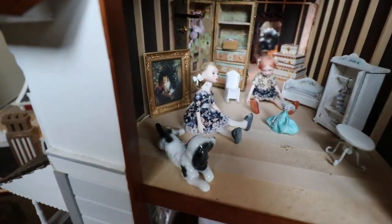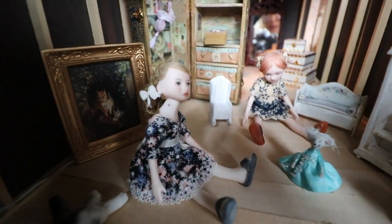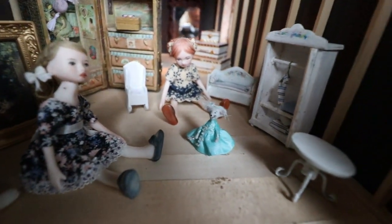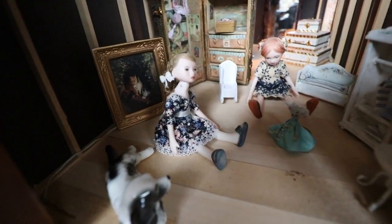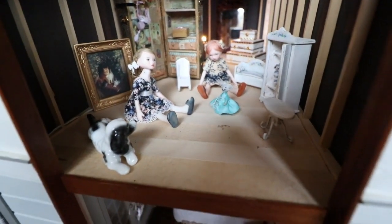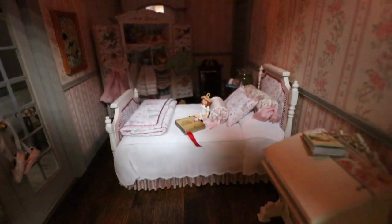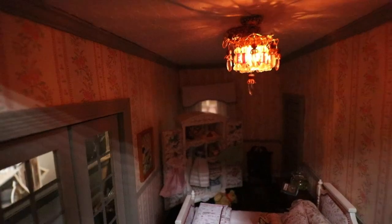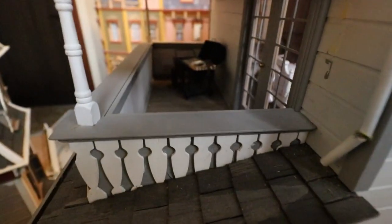And the attic again, with the little girls playing in the attic. They have their little dog up here with them. Their little mouse. And the trunk. And another little girl's room. Leading out with French doors onto the patio.